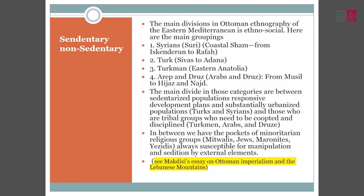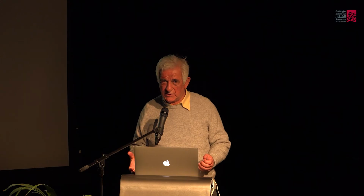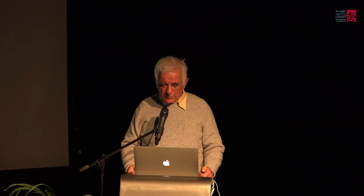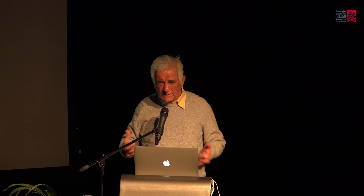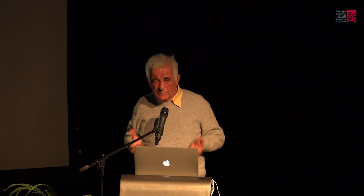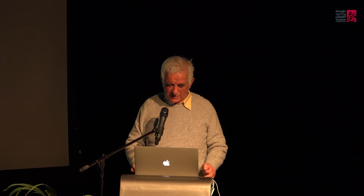The main divide in these categories is between the sedentarized population, responsive to development plans and substantially urbanized, which are the Turks and the Syrians, and the tribal groups who need to be co-opted and disciplined: the Turkmen, Arabs, and Druze. These are the wild population of the Ottoman Sultanate. In between, we have pockets of minoritarian religious groups, Mitwallis, Jews, Maronites, Yazidis, etc., always susceptible to manipulation and sedition by external elements. The whole idea of sedition becomes very much imbued in the cartographic drawings of this region.